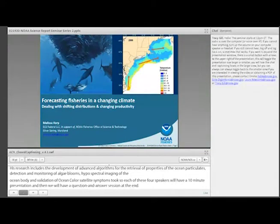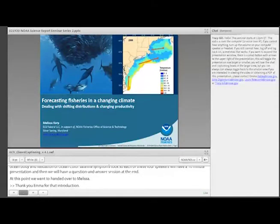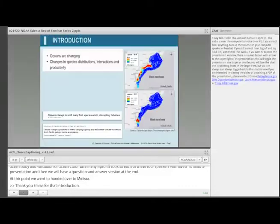So I'm going to be presenting on the results of a workshop or working group looking at how we can improve our capacity to deal with shifting distributions and changing scarcity.